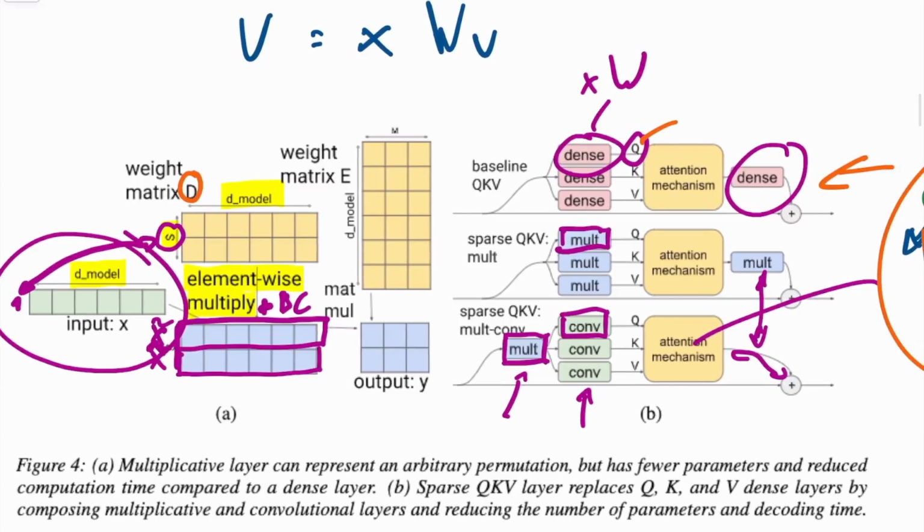Now, since element-wise multiply is probably not going to get us very far, we also multiply this by an actual matrix, but instead of multiplying it by a D model times D model matrix, again, we go into a low rank regime and simply say, okay, we have this number M, and that's going to be a reduction on our dimensionality. So this isn't a D model by D model matrix, which would probably be expensive. It's a D model by M matrix. And out comes this. So this is going to be the query vector for the first attention head. And this is going to be the query vector for the second attention head.